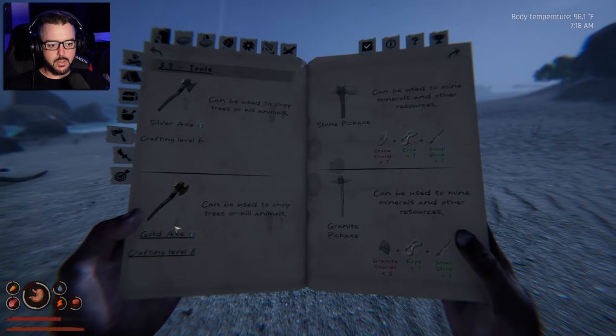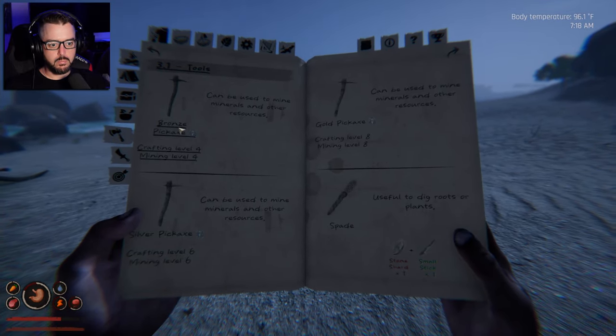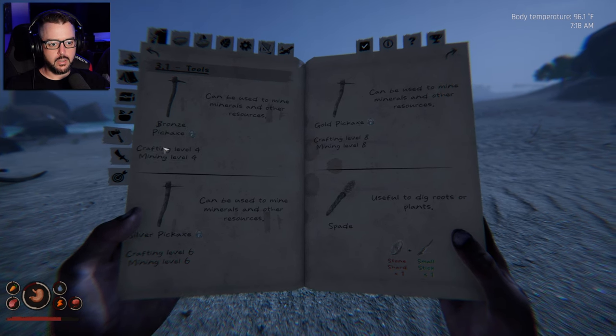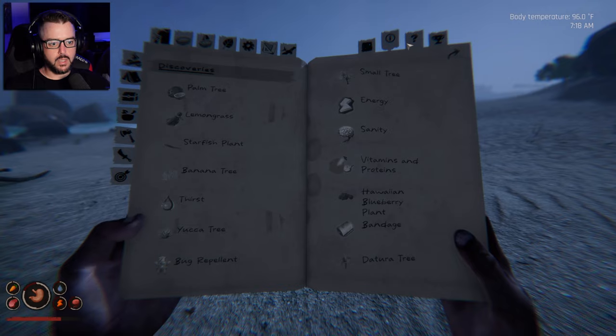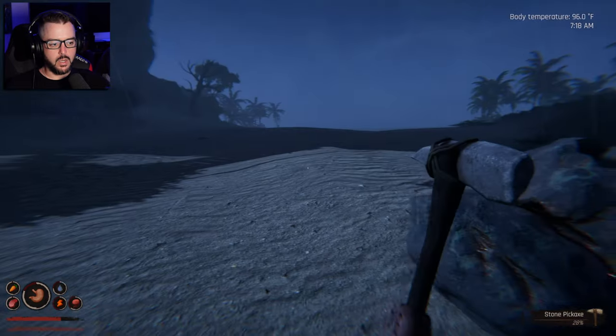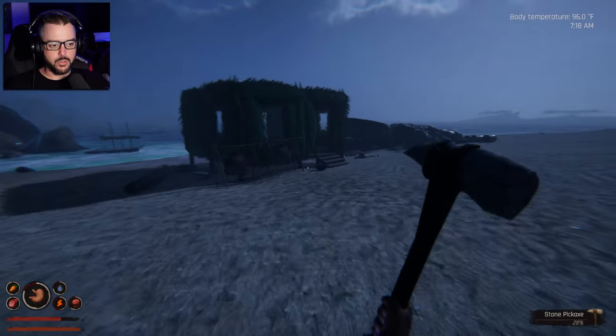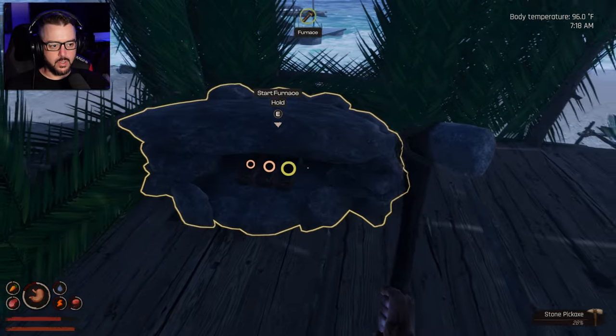Okay. So gold axe, silver axe, stone, granite, bronze. Wait. Crafting level 4, mining level 4. What level are we? Well, we'll just go ahead and smelt these. Let's look for granite. I think there's some granite down there. We'll just go ahead and level everything up.